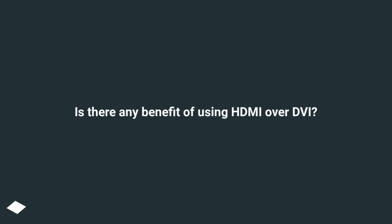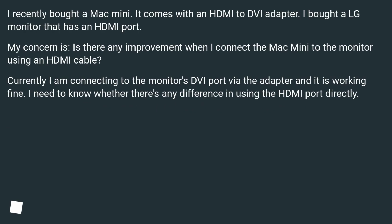Is there any benefit of using HDMI over DVI? I recently bought a Mac Mini. It comes with an HDMI to DVI adapter. I bought an LG monitor that has an HDMI port. My concern is, is there any improvement when I connect the Mac Mini to the monitor using an HDMI cable?